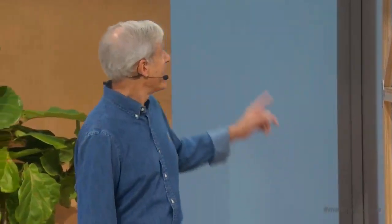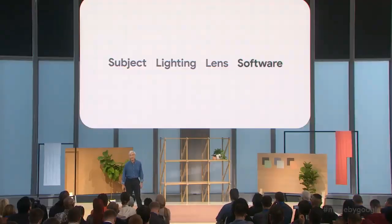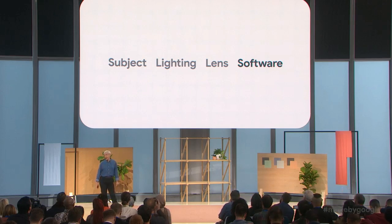There's a saying among photographers that what's important to taking a great picture is, in order, subject, lighting, lens, and the camera body. It's their way of saying that it doesn't matter which SLR body you use unless you get the first 3 elements right. Well, here's a slightly different take on this list: subject, lighting, lens, software. So, by software, I mean computational photography.